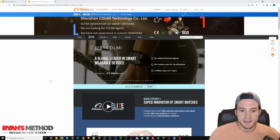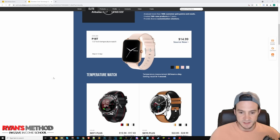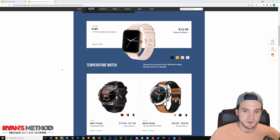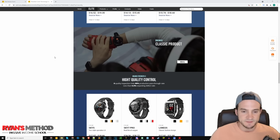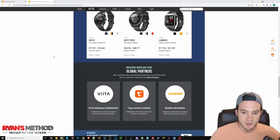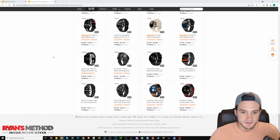All right, next, Shenzhen Colmi Technology Co. It looks like they sell a lot of smart devices, smart watches specifically, and various styles too. Sometimes it's kind of obvious it's a smartwatch, sometimes they do a good job of hiding it. Everybody just figures out what style works for them. Obviously, these have been increasing in popularity over the last few years. And man, they have a ton of different styles there.